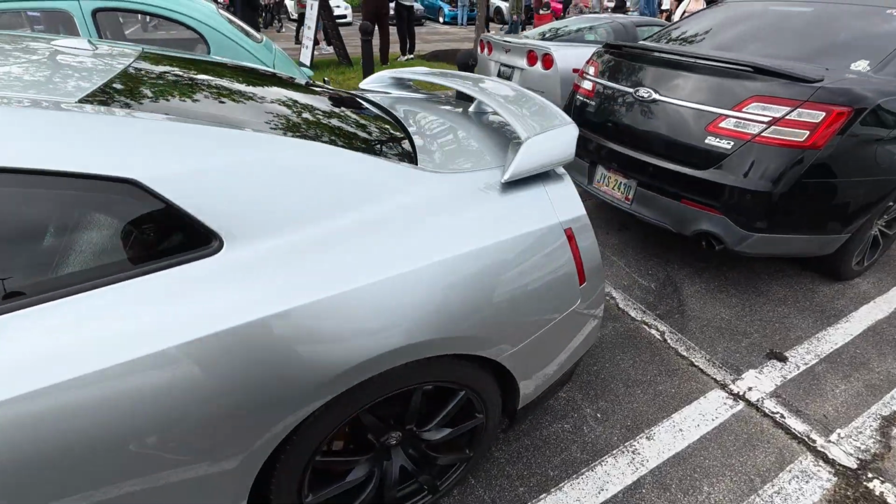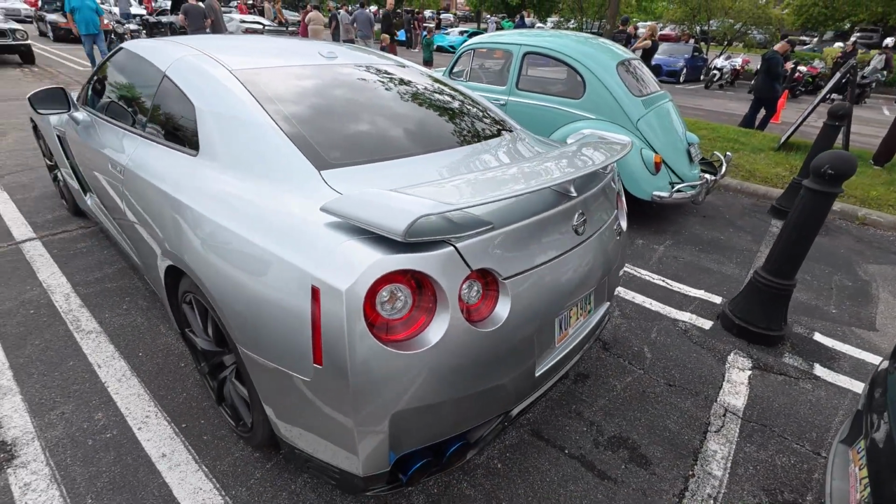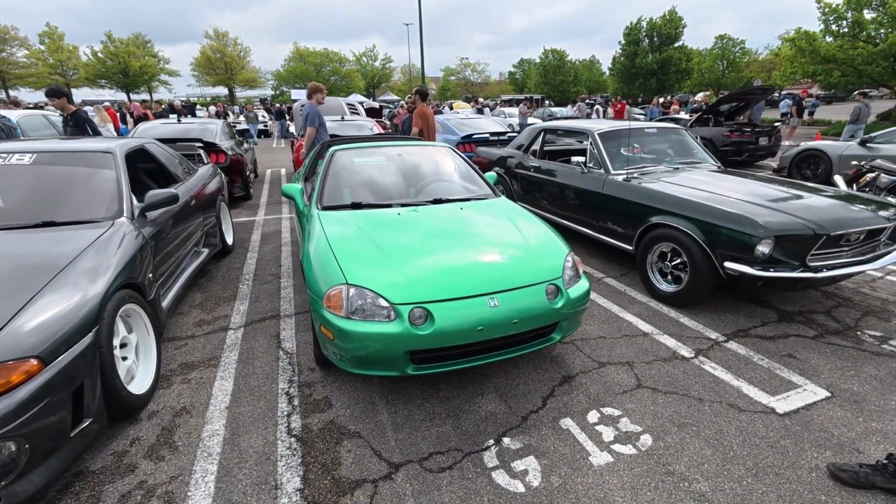But these things were amazing when they first came out. There was a great value and bargain. Now they're over six figures, but you know. Got the Del Sol too right here. Loving it. Yeah, I think it's sweet.